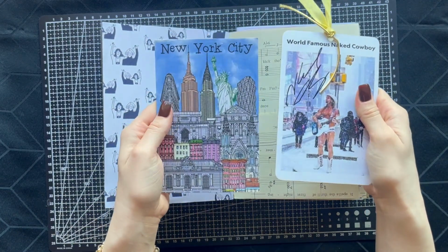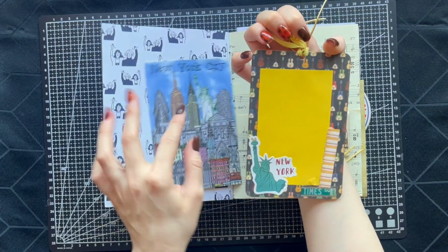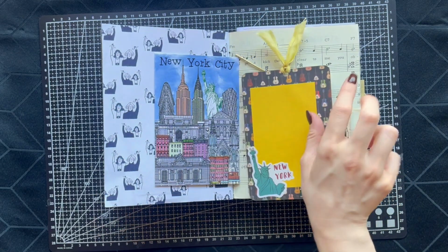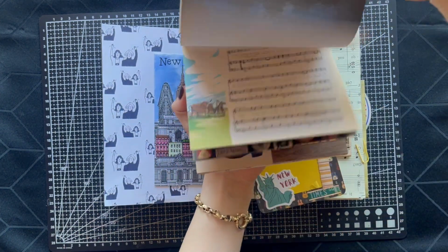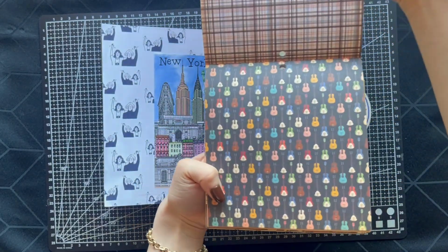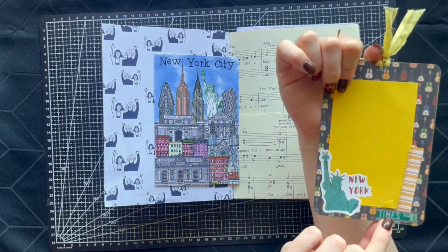We then have these two postcards that they collected. This one is from the famous Naked Cowboy, and we've just incorporated this cowboy. I actually think I have that handy. Oh yes, I do. This paper pad from Cartabella called Cowboys, and we incorporated this one so you can see it a little bit more fully. And a New York Statue of Liberty sticker, Times Square there.